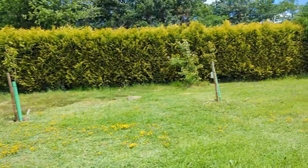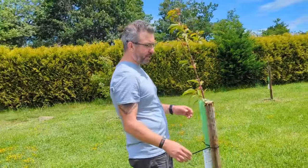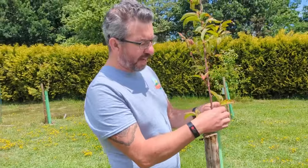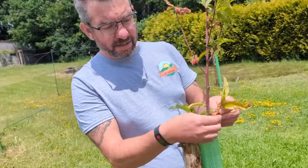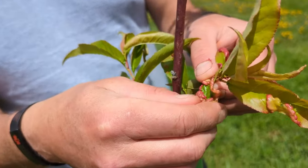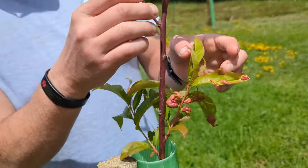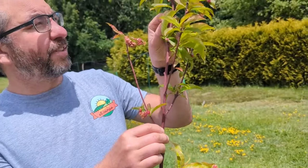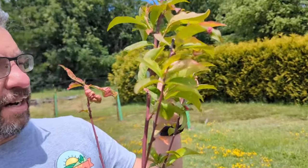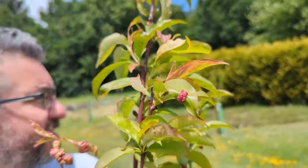So if we move on to this, what is this one? This is a nectarine, and you can see exactly the same things happening with this. The nice green leaves are all going red and blistered. In fact, it has got a little bit of fruit on there, but I don't think that's going to make anything now. It looks a bit healthier than the peach trees, but it's certainly got this same fungal infection. So we'll be spraying this one as well. Then we'll move on to the pear trees.